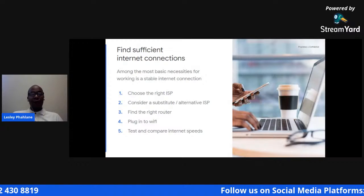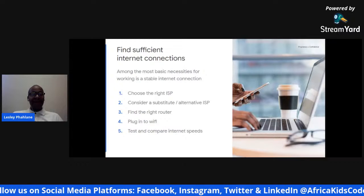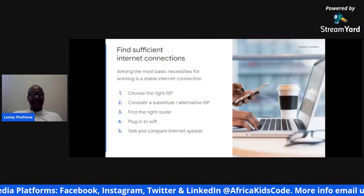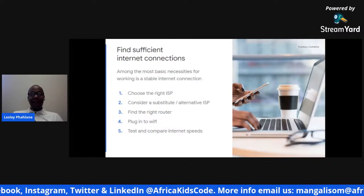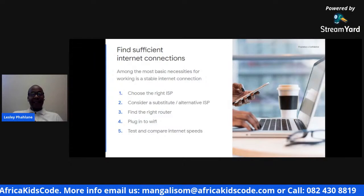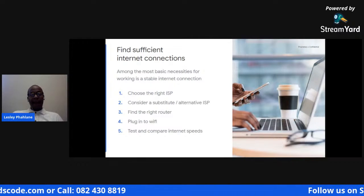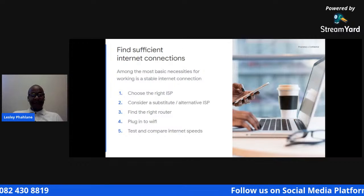Imagine you're trying to go to a certain website and your browser takes maybe 5 minutes to open just a single page. Do you think you'll still be motivated to go on to work, or will you get irritated? To be productive, you need to have a decent internet connection.